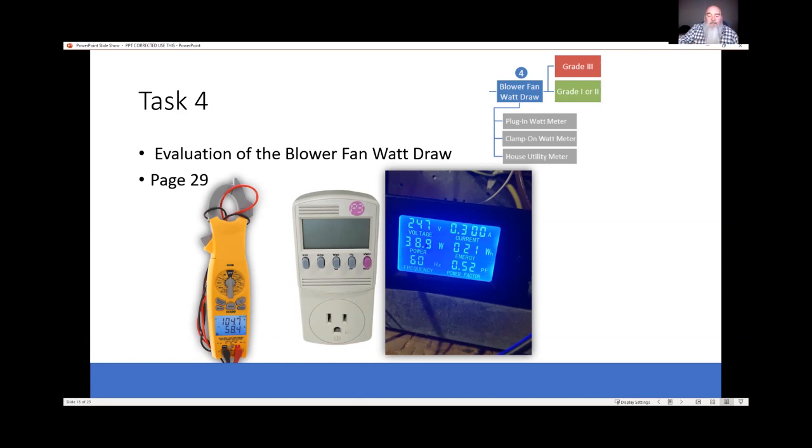Somebody occupies the house. But I doubt any of those technologies would be installed when the rater's there doing his rating. So he would need a device that gives him the ability to do it.